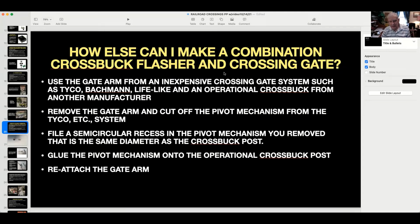So how else can I make a combination crossbuck flasher and crossing gate? Well, if you can't find the integral systems or even the NJ International, what you can do is not the most ideal, but it works, and it's not bad. You take the gate arm from an inexpensive crossing gate, such as the Tyco or the Bachmann system or the Life-Like, and you get an operational crossbuck from another manufacturer, whether it's Walthers or Berkshire Junction. You have to remove the gate arm and cut off the pivot mechanism from the Tyco or the Life-Like system.